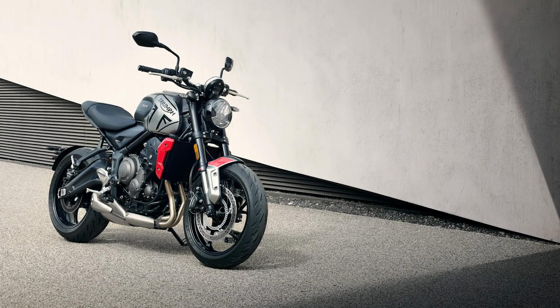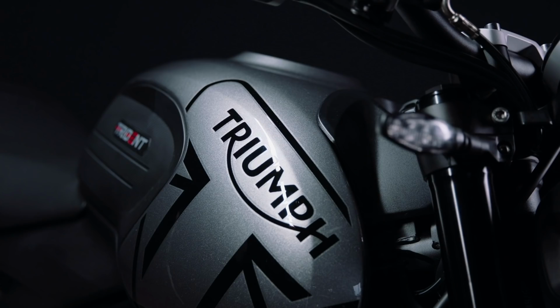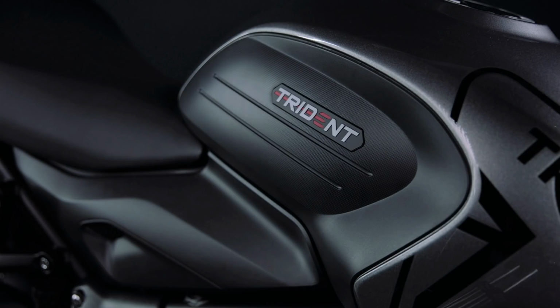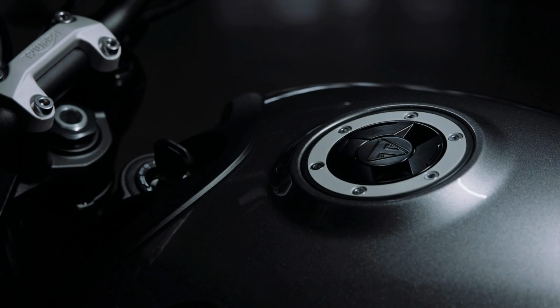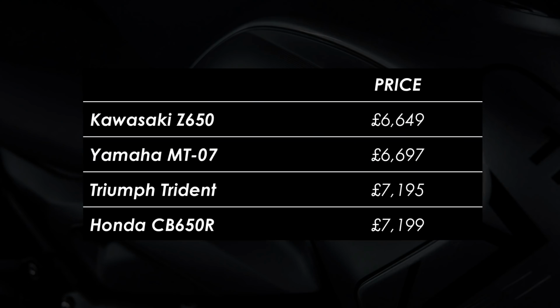The Trident will start at £7,195 on the road, with an extra £100 for the 2 premium paint finishes with the large Triumph logo on the tank. That's almost £1,000 cheaper than the Street Triple S, which was until now the lowest priced triple-cylinder Triumph at £8,100. It's on a par with the Honda at £7,199 and about £500 more than the Z650 and the MT-07, which both come in at around £6,700.